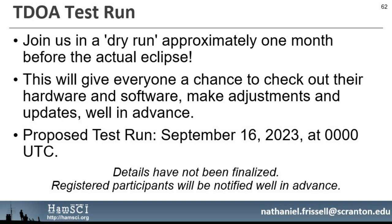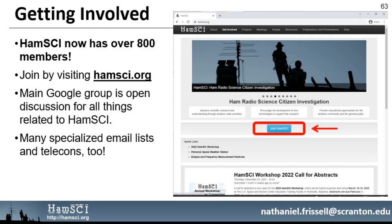Well, we'll skip that. So you can join us in a dry run approximately a month before the actual eclipse, and this will give everyone a chance to check out their hardware and software, make adjustments and updates well in advance. They're proposing a test run September 16th, 2023 at midnight UTC, but details have not been finalized. If you register, you'll get notified when the groups have chances to talk about this.